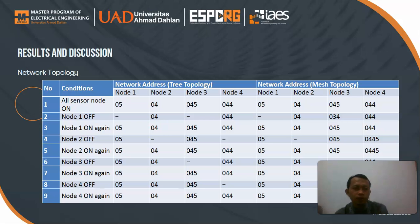And then the next result is about network topology. As we can see in here, there are 3 mesh network topologies. Dynamic addresses in a mesh network topology mean that when an error occurs on a sensor node which causes the network route to be damaged, other sensor nodes can reconnect and create a new network route. In this case, the mesh topology was proved to be better than the tree topology in this situation of the WSN.